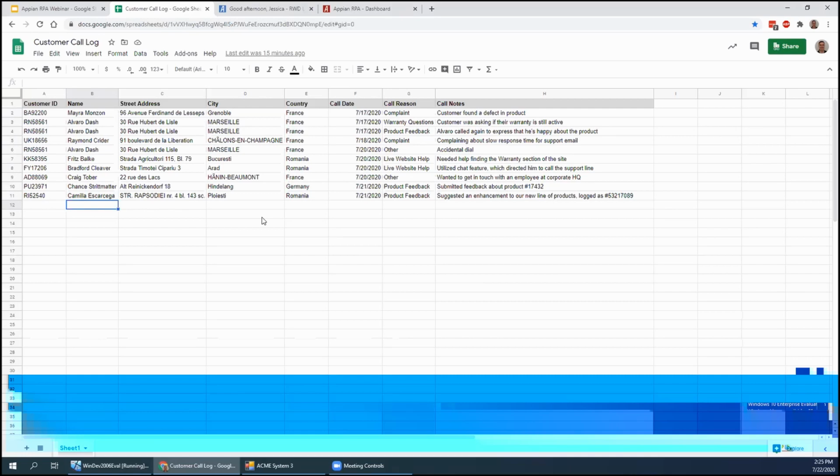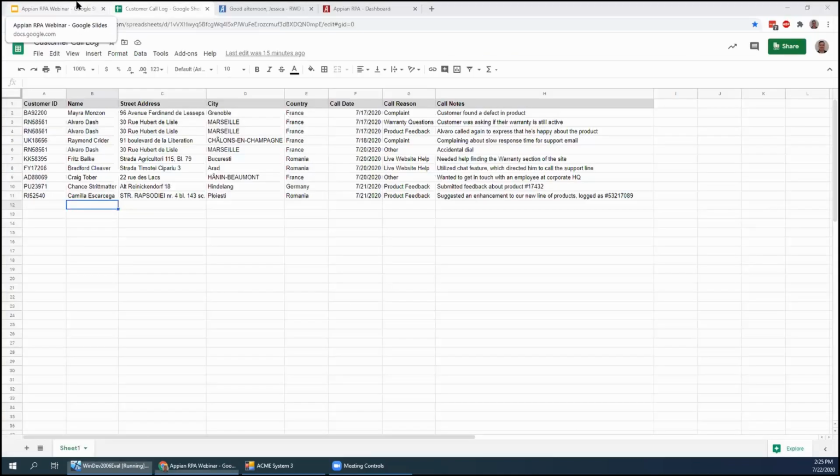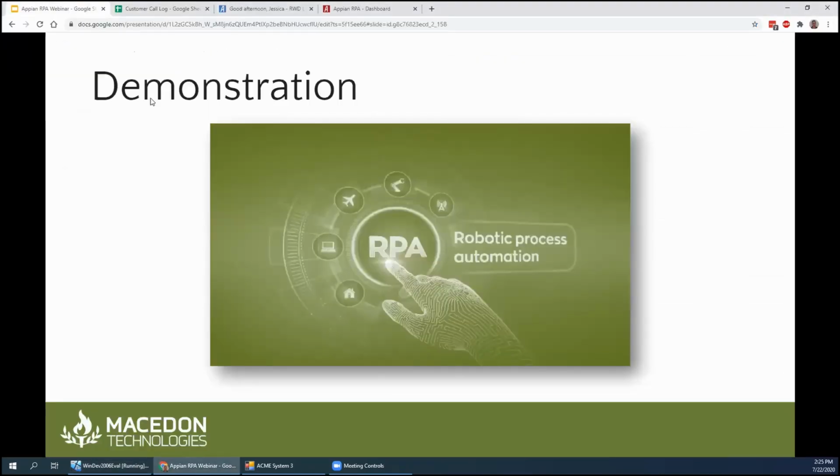So even if the call center employee had been sitting there on the VM watching that RPA bot run, it would have already saved them time. As I was saying earlier, this can actually be run completely unattended. That call center employee could have already been taking another call and not even have had to sit there watching the data entry. That's pretty much the front end of the demonstration.